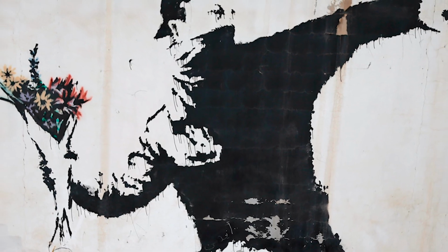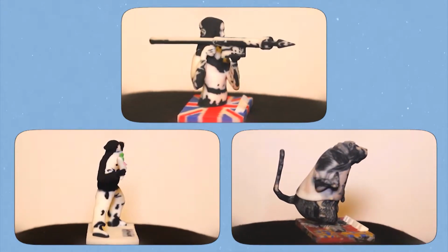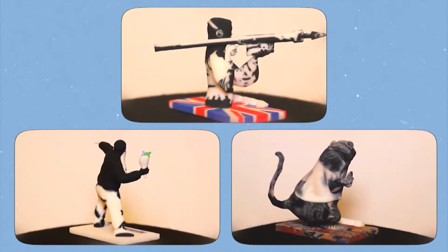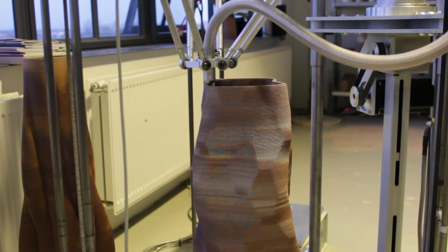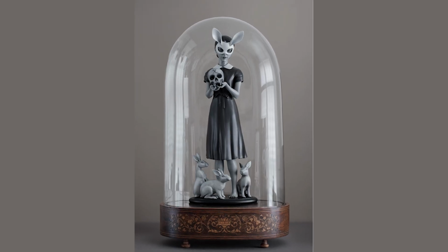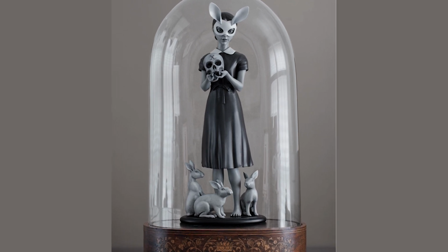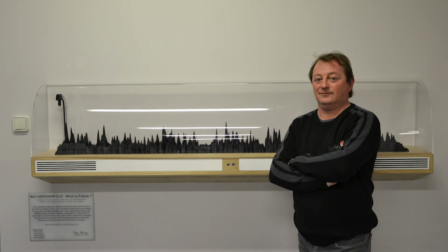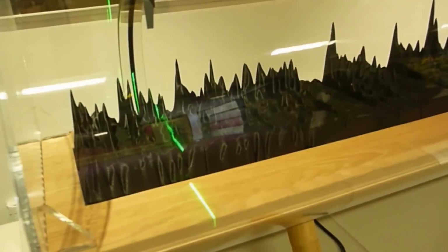Banksy, the enigmatic British street artist, is just one example of a creator who has brought his 2D works to life using powder-binding 3D printing. Dutch artist Oliver van Herpt uses 3D printing to create stunning ceramic vases, while fellow Dutch artist Danny van Ryswyk creates eerie sculptures reminiscent of Tim Burton's cinematic creatures. Computer artist Gilles Cesaro even makes the inaudible visible by turning sound waves into three-dimensional representations of human speech.